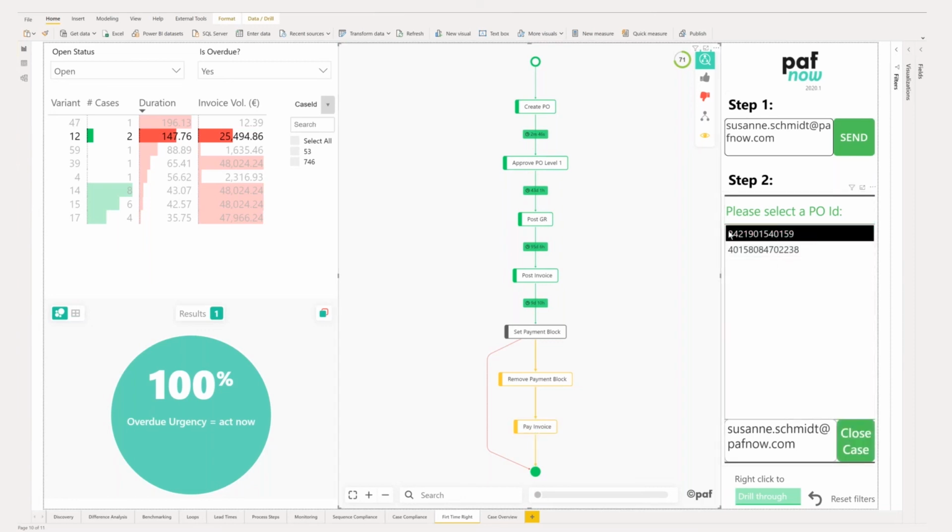And when I do this, it takes this purchase order ID, goes to my ERP system, checks whether this is eligible for payment and whether I'm allowed to do it. And once it is done, I will receive a notification and I can then refresh my data. So there it is. Now I can refresh my data, and I want you to please remind that this was case 53 or 746, because when I now refresh it, we have to reset the filters, because this case will of course no longer be open and overdue, because then it's paid, right? So let's refresh the data.